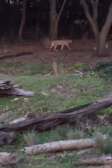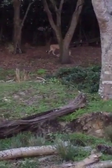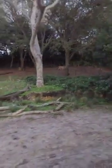Those tear marks on their faces are really important. They keep the glare of the sun out of their eyes, which is necessary because unlike most big cats, they do most of their hunting during the daytime.